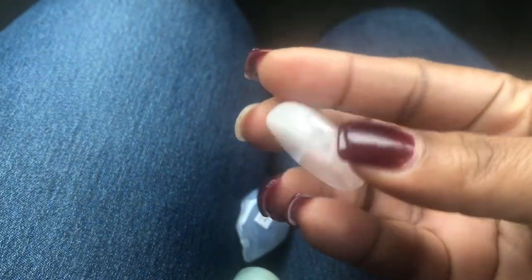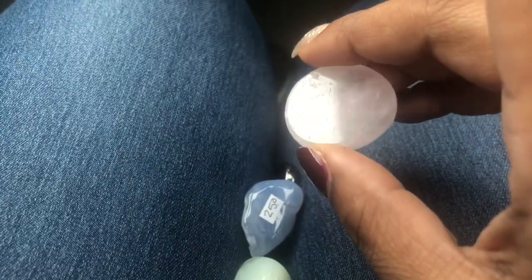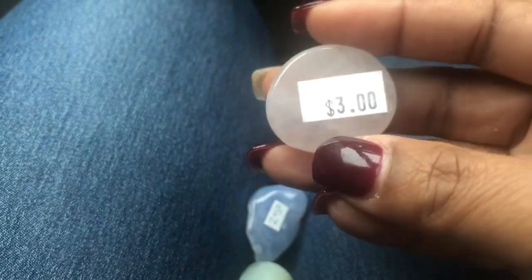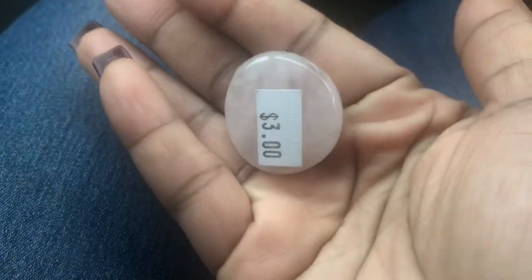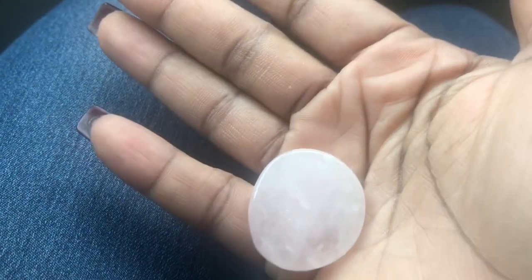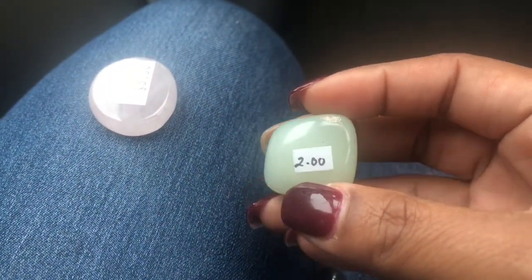So this is rose quartz, and I just love the shape and look of this crystal. So I got rose quartz, and I'll leave on the screen what rose quartz is good for. This crystal size was $3, and it is slightly overpriced because this is really small. But yeah, I got rose quartz. This is actually my favorite crystal ever. I love rose quartz, it's so pretty. And then the other three things I got, I don't know what they are.